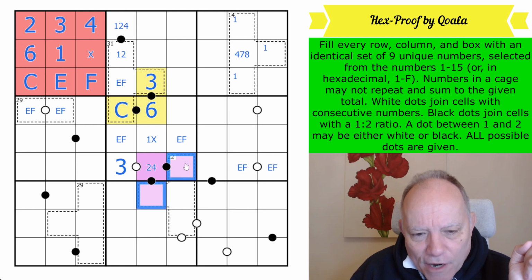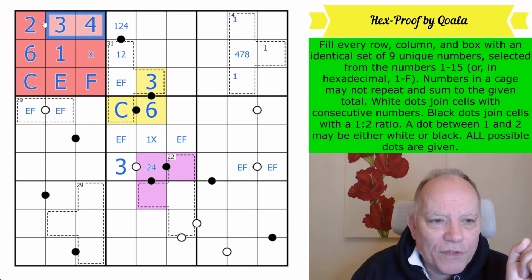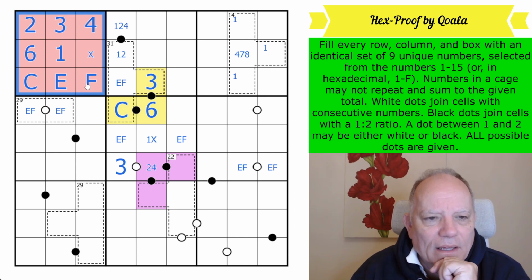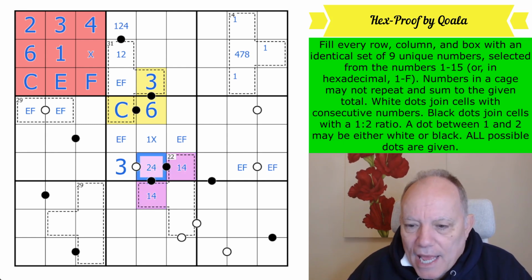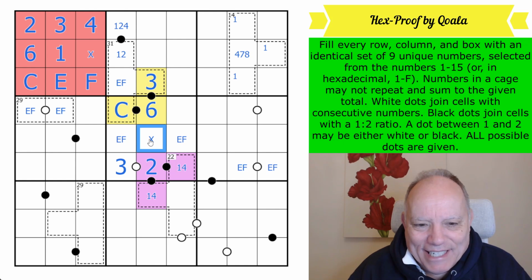I'm going to just run through that again to make sure I've got this right. If that was 2 and 8, adding up to 10, these would have to add up to 12 without using 2 or 8, but with using 2 of the digits from 1, 2, 3, 4, 6, 8, 10, 12, 14. And the only pair that add up to 8 there are 6 and 2. So that's ruled out. So this is not 2 and 8. This is 1 and 4. This is a 2. Now we know that this digit can't be 1 because there's no dot. So this is X. This is the mystery digit in the center here.